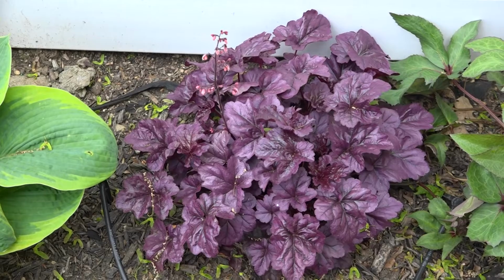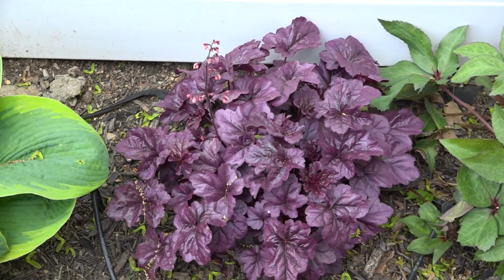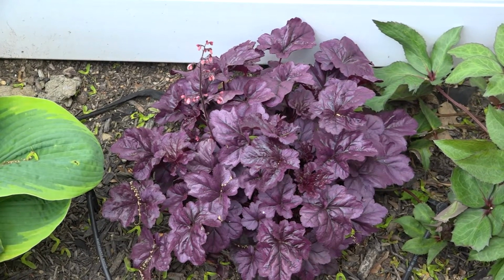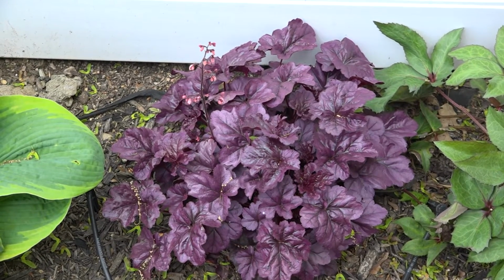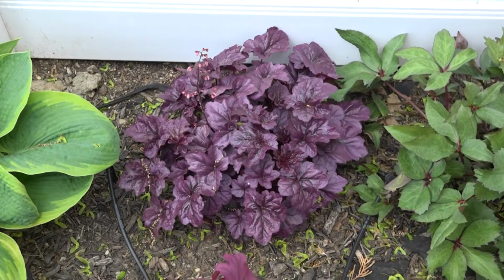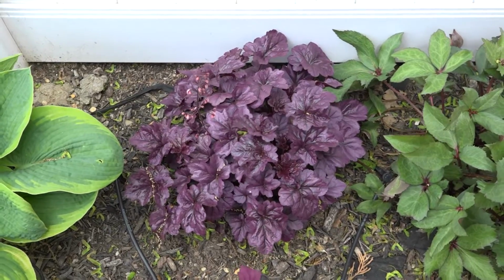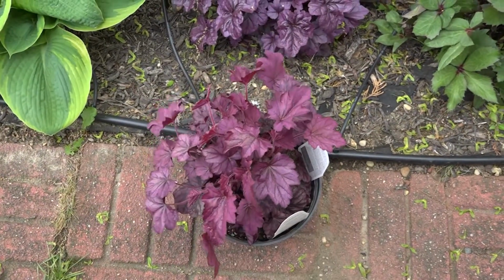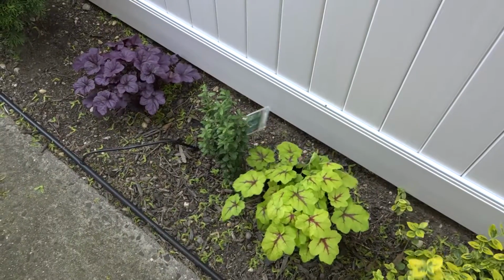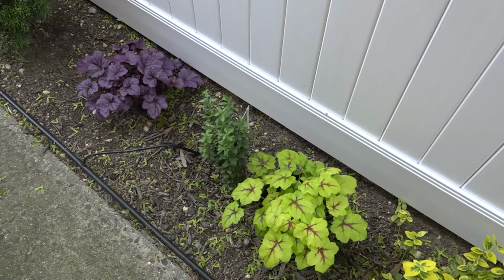This is a smaller variety of Heuchera. It doesn't get as big as the wild rose because it's in the smaller variety of the Heucheras. Right now this is about 12 inches wide, so this will probably double in size, where this one will probably quadruple in size. And here guys, I have the wild berry, and this is in a more shaded area.